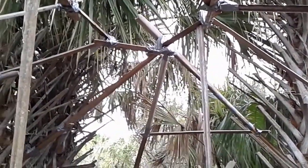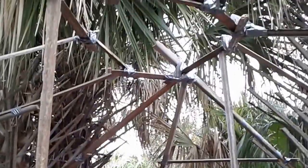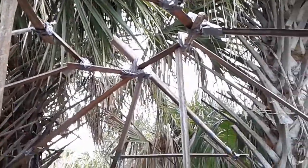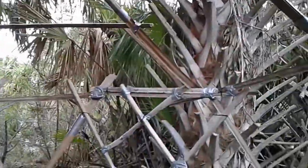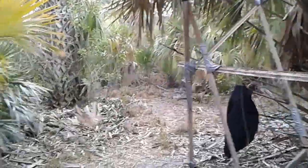But if it doesn't, I'm going to have to keep those center struts, those center beams there, in place to hold it up. But that would be really bad, because if I have to do that, then when a hurricane hits, I don't think the structure is going to make it. Of course, we're building it with frond branches, so it's not exactly the strongest structure in the world. We'll see what happens.